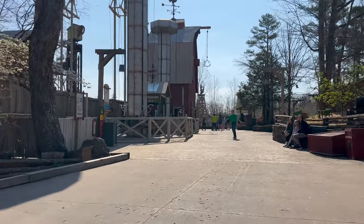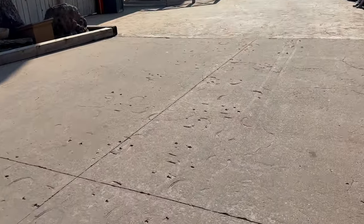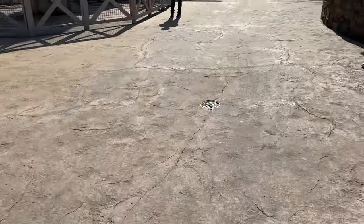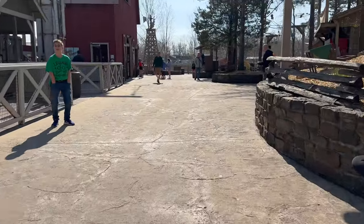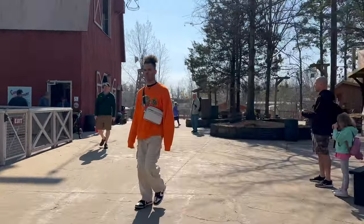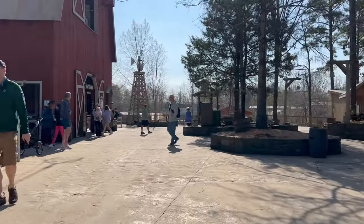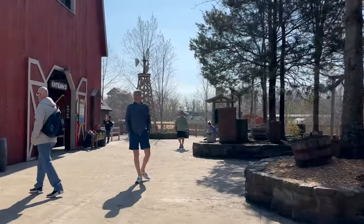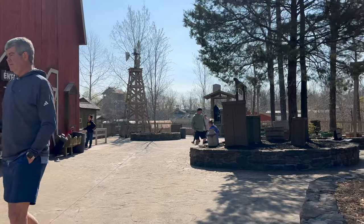And you know, if you take a look down at the pavement here, you see a lot of detail in there too. You see the horseshoes, the imprints, just a lot of detail everywhere you look in the park. This is not an amusement park. This is a theme park. We really talk about that word theme. You see it throughout the facility here at Silver Dollar City.